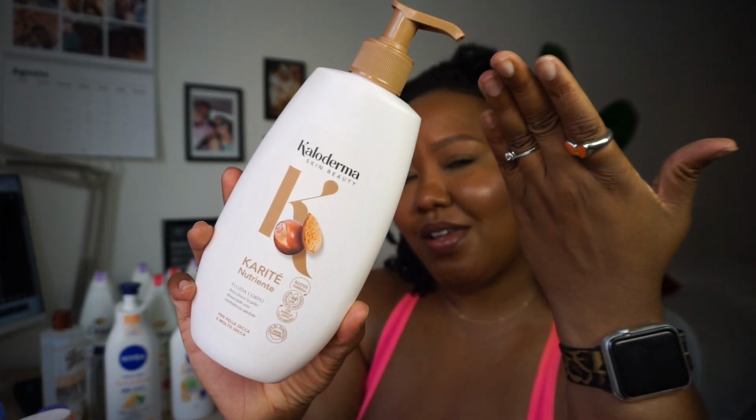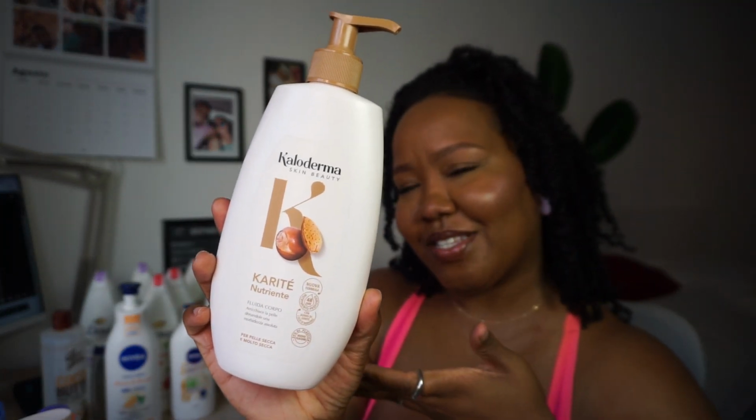I never repurchased it. This is a brand I tried because I liked how sleek the bottle looked, very neutral, very aesthetic, and it was in shea butter. So this was also a more liquidy type of consistency, not very thick. But for some reason I didn't like the smell, and I never repurchased it for that reason. I didn't mind the consistency, the smell just wasn't it for me.